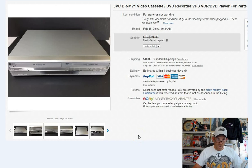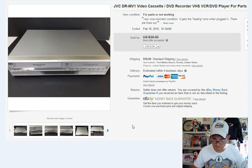Okay, I got this in a huge lot of VCR/DVD players and stuff like that from another reseller, and I went through and tested them, and for what I paid for them, if they don't work exactly the way I want, I'll sell them for parts. What people don't understand is some of this stuff sells great, even if it's not fully functional. As long as you disclose it, people don't have a problem with it. They know what they're doing. They can fix it. So I ended up getting $48 for this one. I think it gets the loading error when plugged in. It was in excellent condition, but it's got an error on it. So it was still worth the buy.